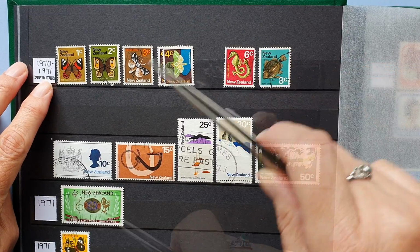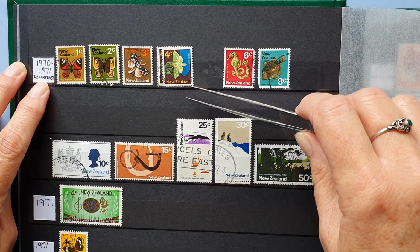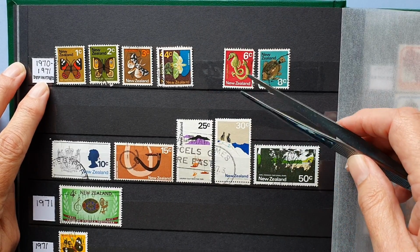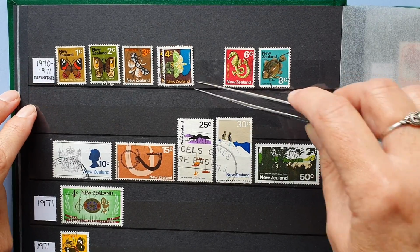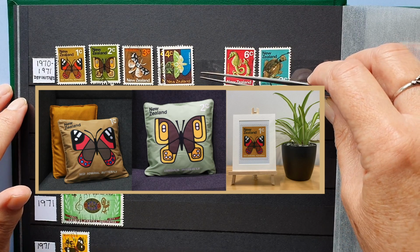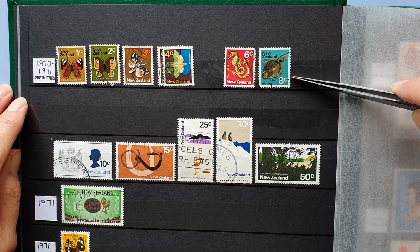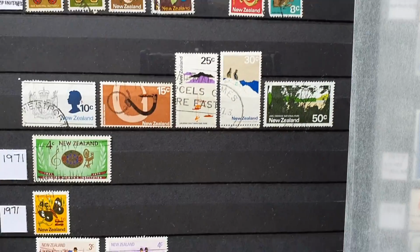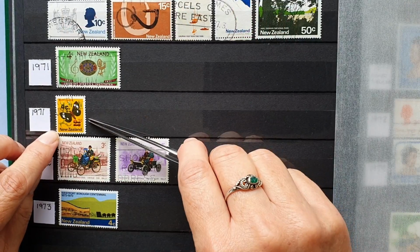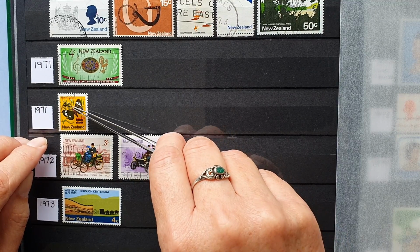The lower denomination stamps were a series of moths and butterflies of New Zealand, and the New Zealand Post regarded these stamps so iconic and beautiful that they started selling gifts and merchandise featuring the stamps. Among the merchandise, they made some pillows and also art prints that you can frame. The remainder of the series had some animals on it, some water animals, sea animals. And then you got the higher denominations. Here is one of the moth stamps, and with postal rate change, the 2.5 cents were overprinted with 4 cents.